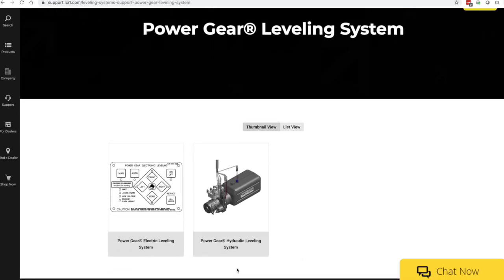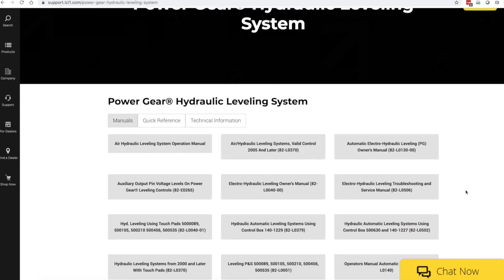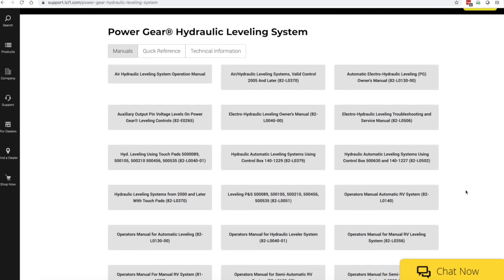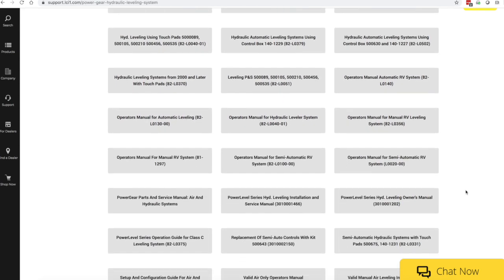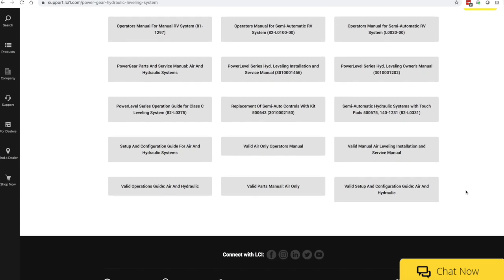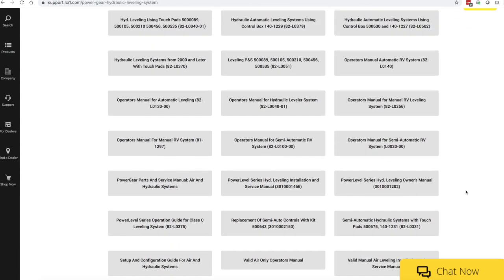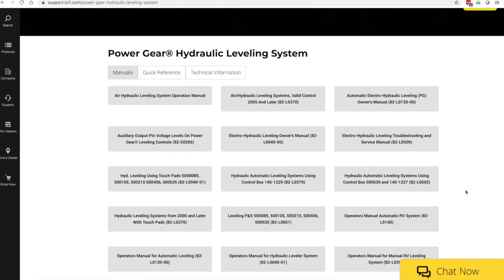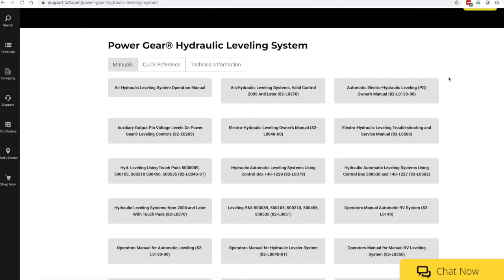And then you will see there is the Power Gear electric leveling system and the hydraulic leveling systems. We're going to click on hydraulic leveling systems. And from here, for all of you owners that have Power Gear leveling systems, you can download your owner's manual, your operation manual. There's a lot of good information on here. Many links and lots of documents on here for you to look at. But the one that I referenced was the Power Gear Jack ID sheet.